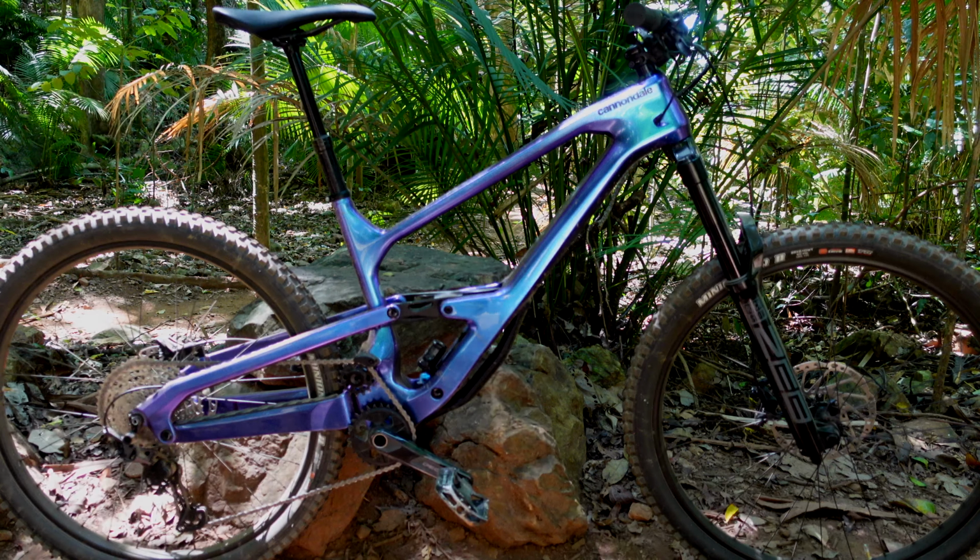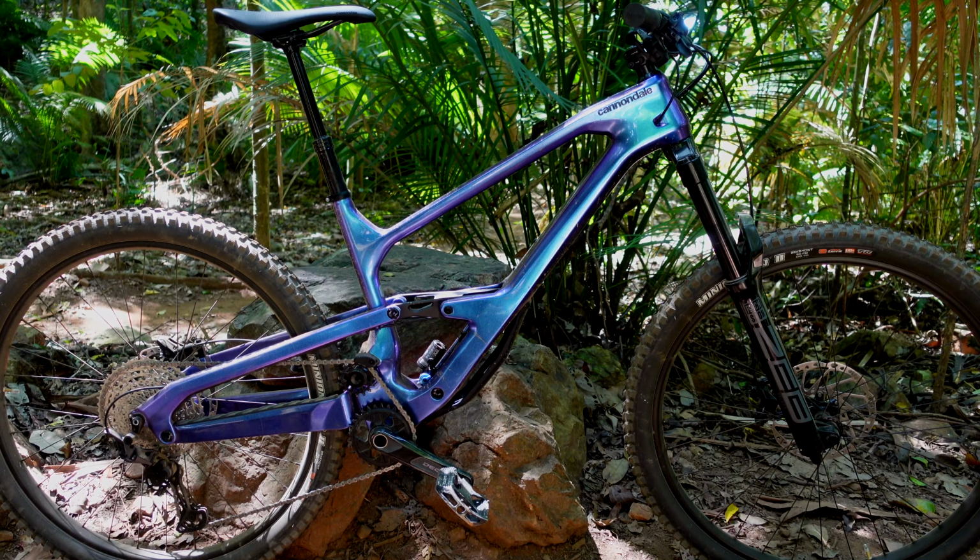Fast forward 27 odd years. Now, before you think my math is off, remember this bike has been in development for quite a few years now. So 27 years on, the technology has finally caught up, allowing Cannondale to revisit that high pivot design that they'd started working on so many years ago.